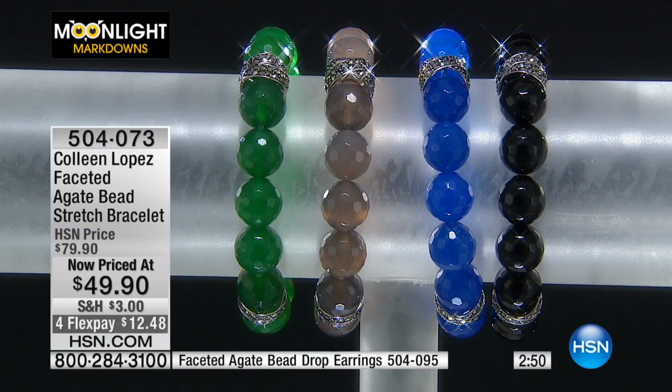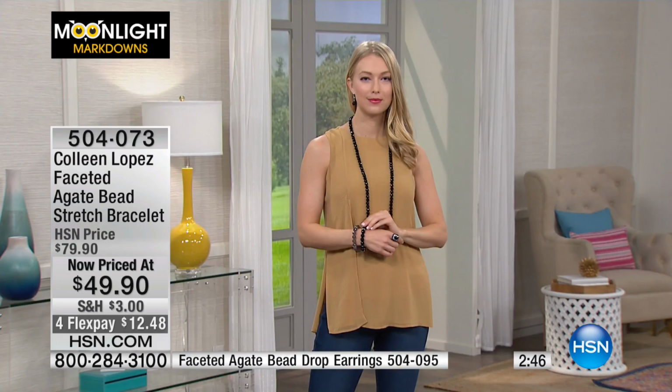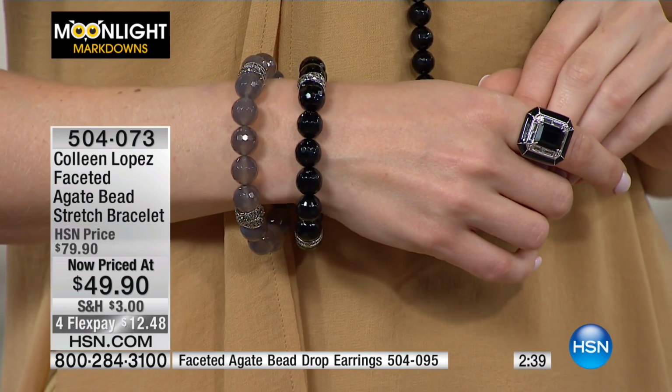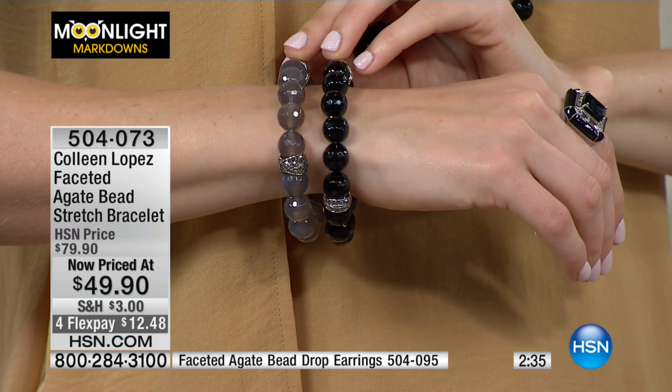The blue is just dreamy. This is almost like a cobalt blue. It's a vibrant blue. It's a dreamy blue. It's a serene blue. It's the blue that's going to go with your denim. It's going to go with your tanzanite. It's going to go with your sapphires.